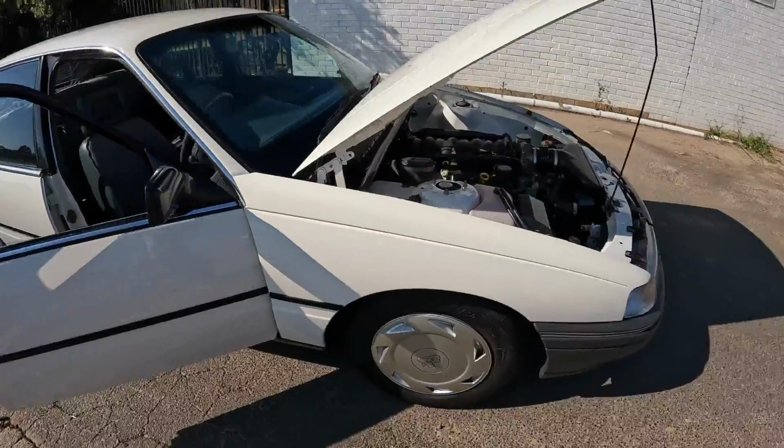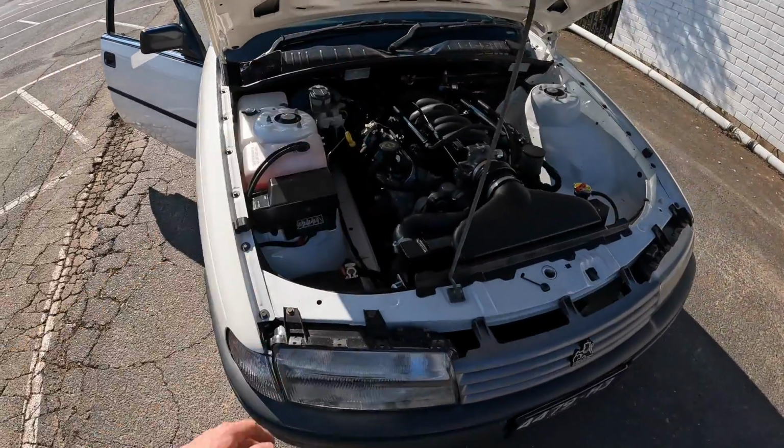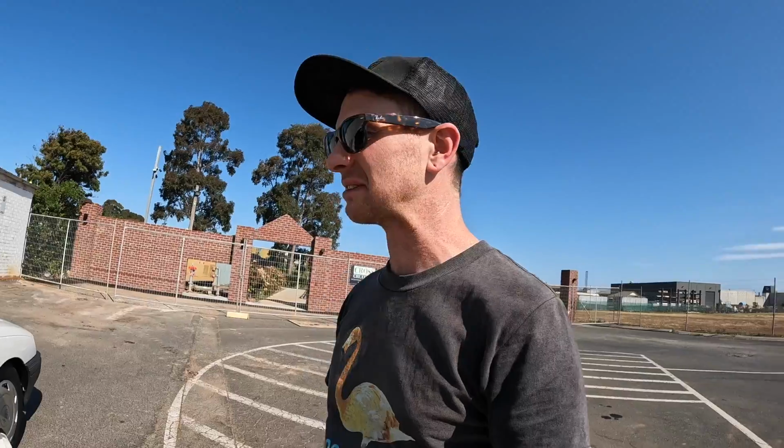So yeah, it sounds pretty good. So you can hear, super quiet engine, as you'd expect from something that's only done maybe a couple of 1,000 kilometers since I got it rebuilt. I'm gonna quickly bust out a couple of nice photos for my for sale ad, maybe a TikTok, then we'll go for a drive.